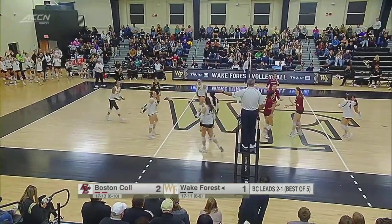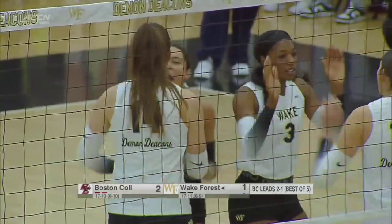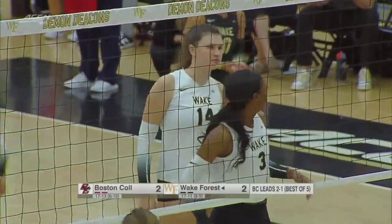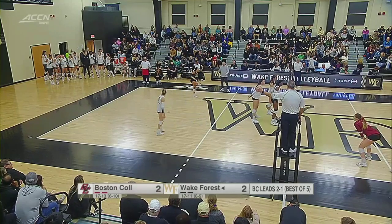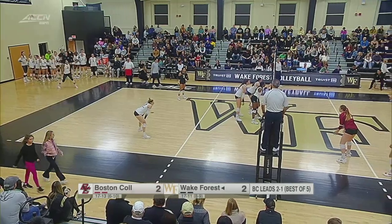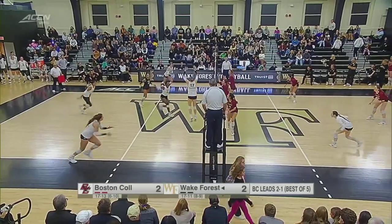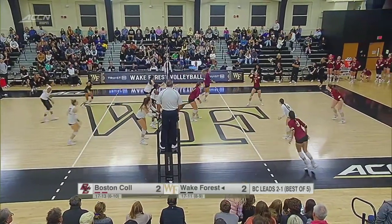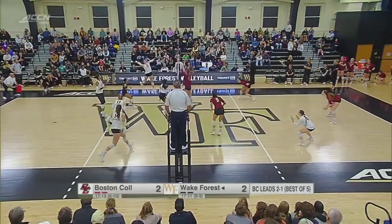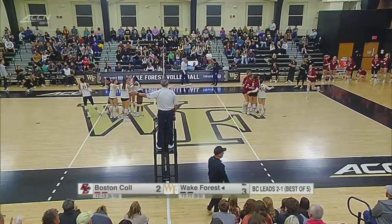Up for Jensen, stuffed atop the net. That's a really tough set. That's what we would call a little bit of a trap set because it was floating towards the net off the hands of Lambros. Slater and Charles there for Wake Forest. Ava Carney again on the service. Overpass Baker up for Charles, tapped it over. Lambros up for Jensen, Farrell to dig. Baker out, Crawford, and it was touched out of bounds.